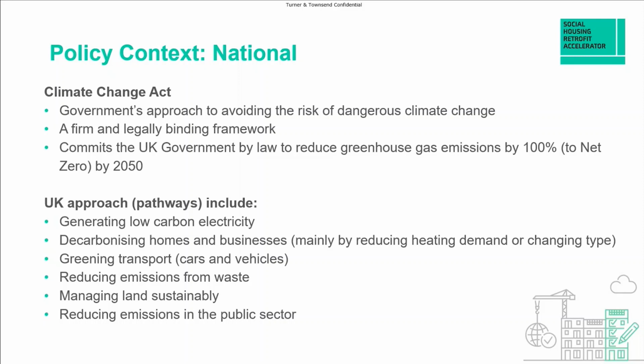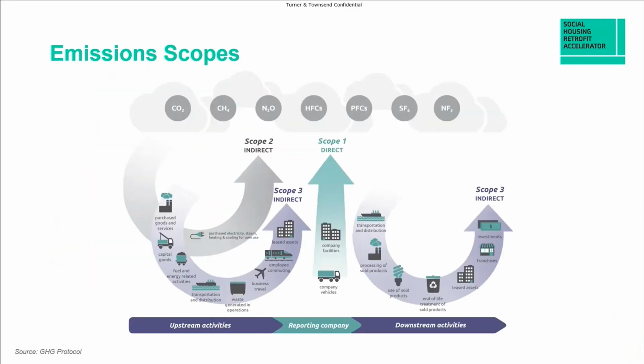This has been a long-term plan in terms of reducing emissions in the public sector. I previously worked for a police force where we were really driving down our carbon emissions and working on how we could address those issues of greenhouse gases in the public sector. So when we're thinking about our greenhouse gases, we refer to them in different scopes in terms of whether that is something that is upstream, whether that is something in our direct control in our reporting company, and our downstream activities. A lot of these are very easy to get.